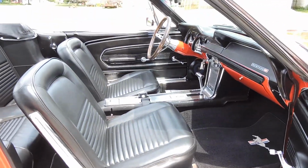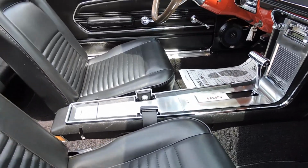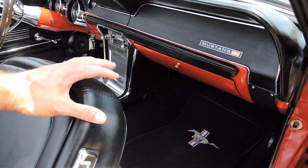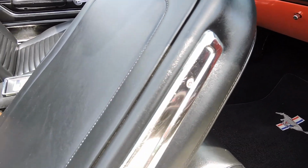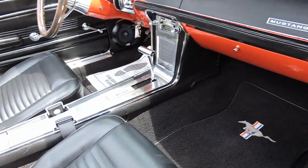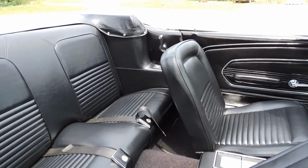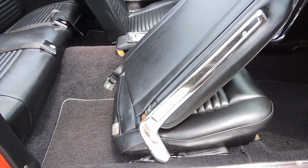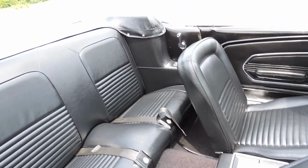Carpet has been new. The seats were all redone. And when they redid the seats, they put all new foam in it, guys. I mean, these seats are super professionally done. If we look at the tightness on the seats and how these backs feel and fit, whoever did them did a great job on the seats. Very comfortable to drive. It does have the front seat belts, both sides, and it does have two in the rear. So carpet was done very nicely.